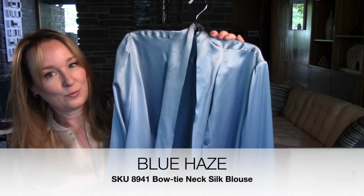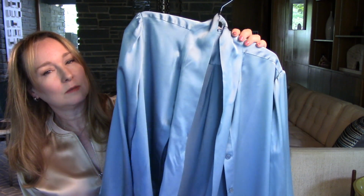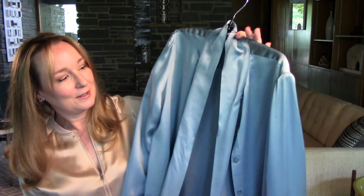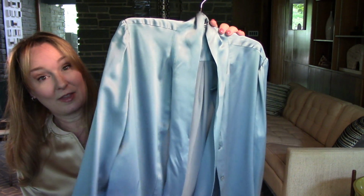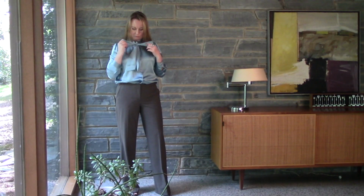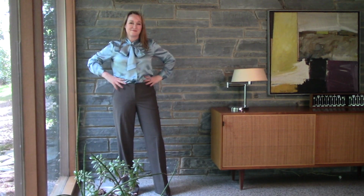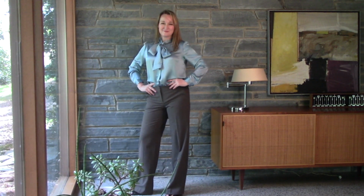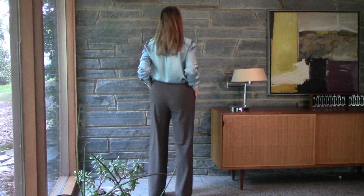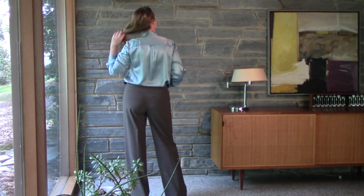Here is the first one. I love this color. It's a soft green with a little bit of blue in it. This is a nice color that I think will go with a lot for me. It looks good with my skin too. This is a pussy bow blouse. You button it up like a normal blouse, and you can button it all the way to the top and tie it at the top, or you can unbutton it a little bit and tie it down below. There are several ways to style this blouse.